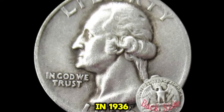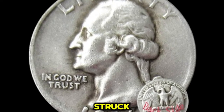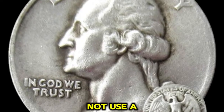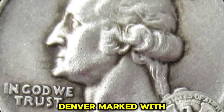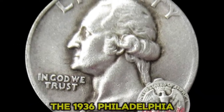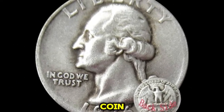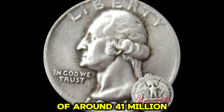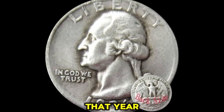In 1936, Washington quarters were struck at 3 U.S. Mint locations: Philadelphia, which did not use a mint mark, Denver, marked with a D, and San Francisco, marked with an S. The 1936 Philadelphia coin, or no mint mark version, had a mintage of around 41 million, the highest of the 3 mints that year.